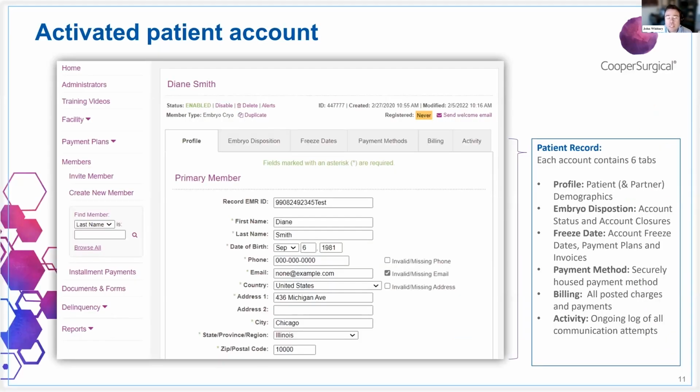So what does the digital experience look like to the patient from your end? Here's what a patient profile looks like. You get the demographics or the profile. You get to see their end of storage. You get to see their freeze dates, their payment methods, their billing, and then their activity. And with the HFEA feature that is coming out relatively soon, we will see an HFEA compliance tab as well. Each one of those tabs you can click through to navigate and see exactly what you need to do.